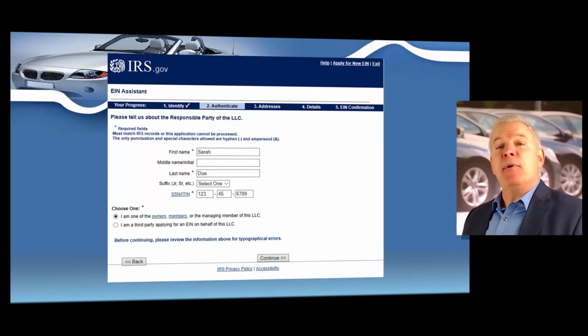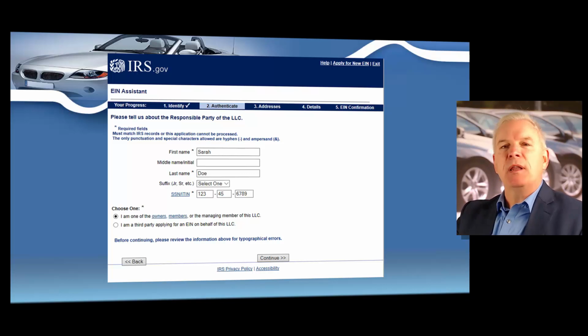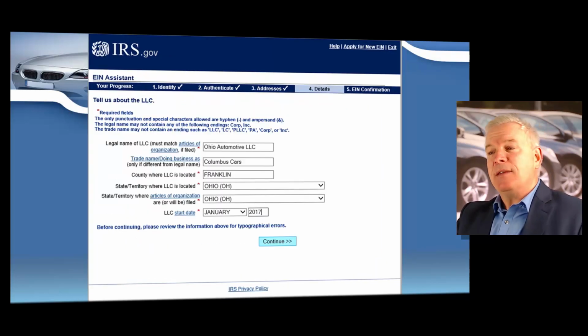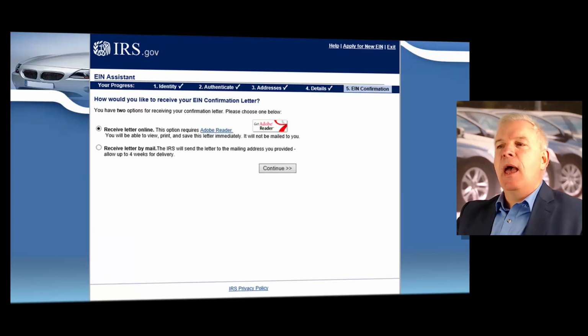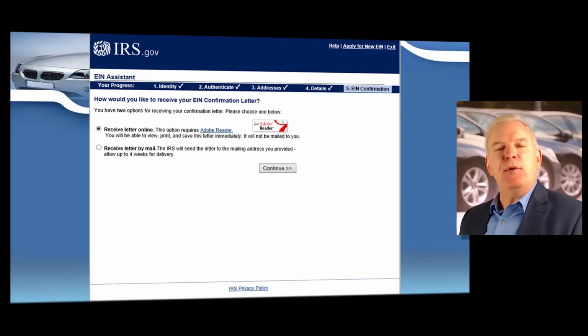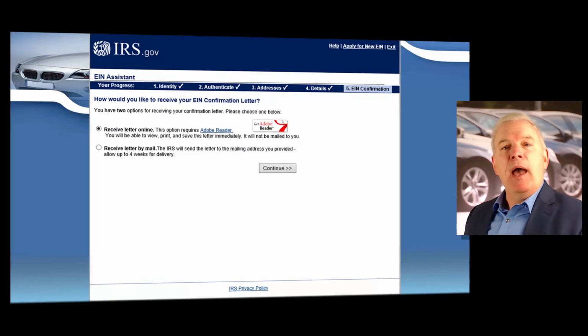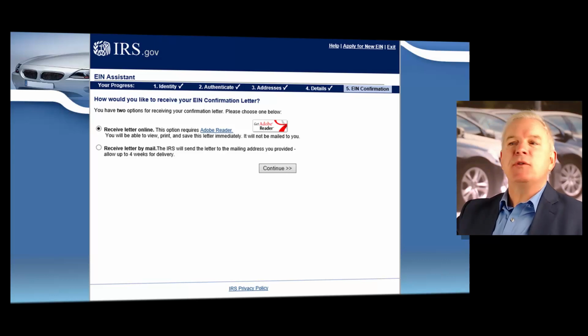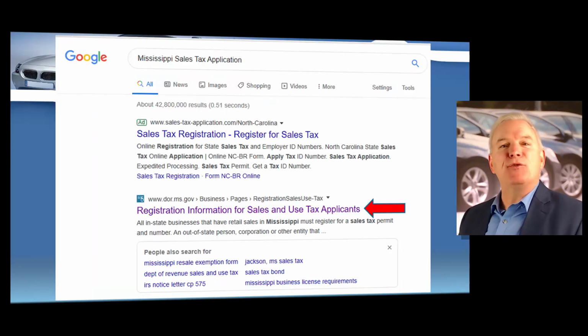You're going to need to put the name of one of your owners here and the one social security number. You're going to click Continue. You're going to put the address of your dealership along with your business entity, which we're going to talk about here in just a little bit. And then you click Continue, and you have a federal employment number. So all you have to do is basically download it, and you do have your federal employment number. And that's going to lead us to our next step, which is obtaining our Mississippi sales tax number.